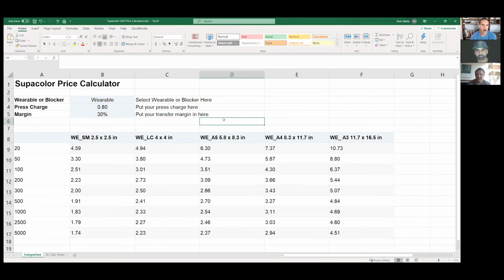And do you have the cost? Is the cost of the actual transfer baked into this matrix here too? Yep. It's baked into the spreadsheet. Got it. So this is the final perfect. This is the final. This is what you're selling out to. That's what you drop straight into Printavo.